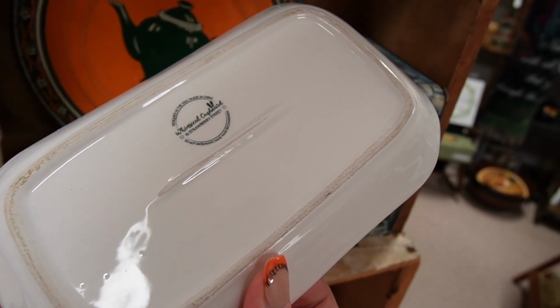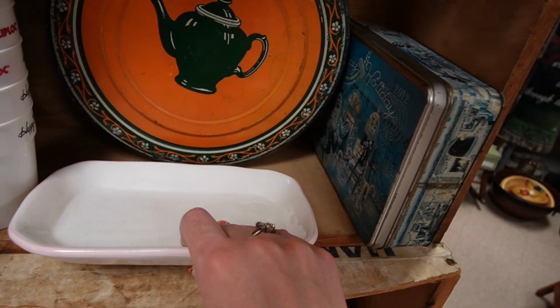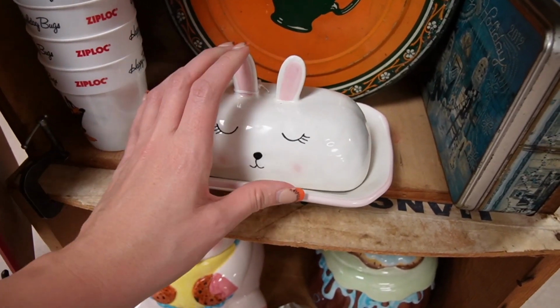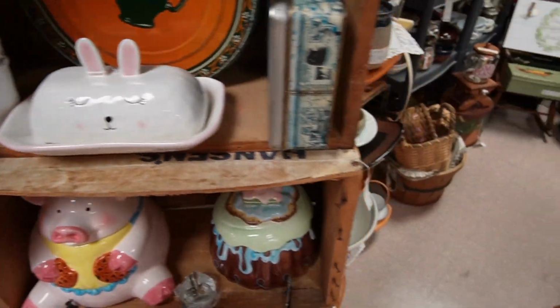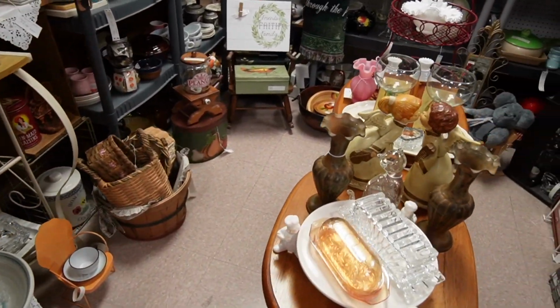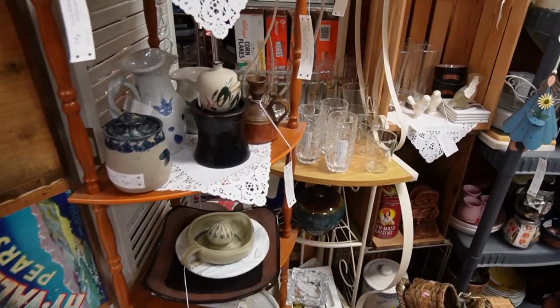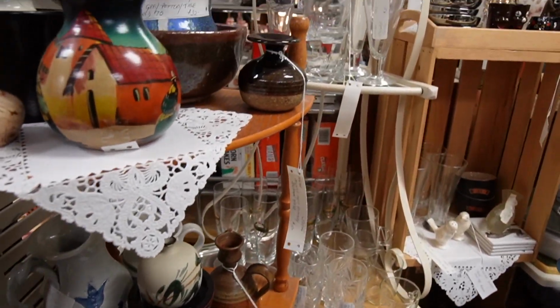It's not. It's Whimsical Cupboard. I think that after Rae Dunn started getting really popular, all these other companies were like, let's jump on board. And so they made Rae Dunn-esque pieces. And really nowadays, the only stuff that's worth money in Rae Dunn is the older stuff.